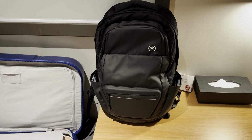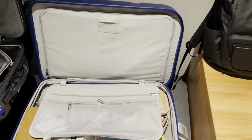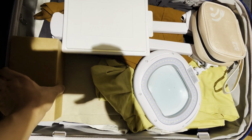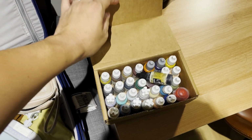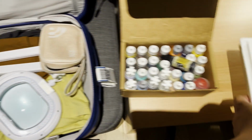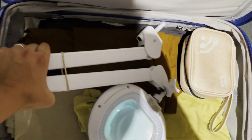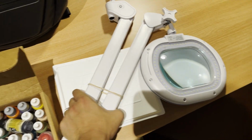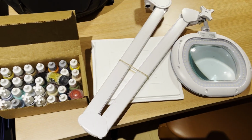So what I brought with me was a backpack, a check-in luggage, and a carry-on luggage. You'll see here first in the check-in bag, I have the lamp, I have a wet palette, and I have my paints. This is very strategic. Especially flying in the US, you can't bring fluids over 1 ounce, I believe, inside of your carry-on bag. And that's exactly what all these little paint bottles are. So those must go in the check-in bag.